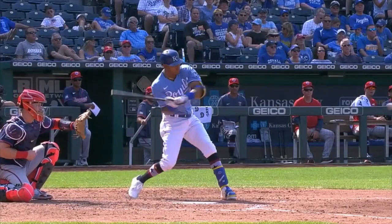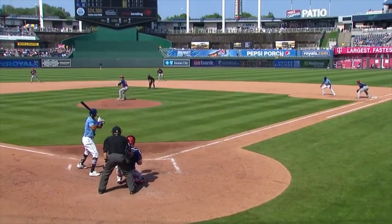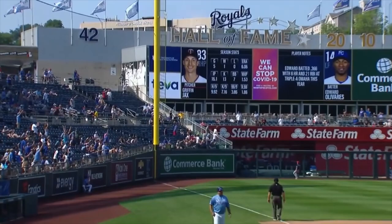Olivares looking for his first home run of the year. He got it. Slight breeze coming in from right. Has no effect in left. And look at that. Two hands on the bat. Good finish. Great balance. Touch them all. Going to pick up Danny Duffy. Vance Wilson, he picked up his whole team.